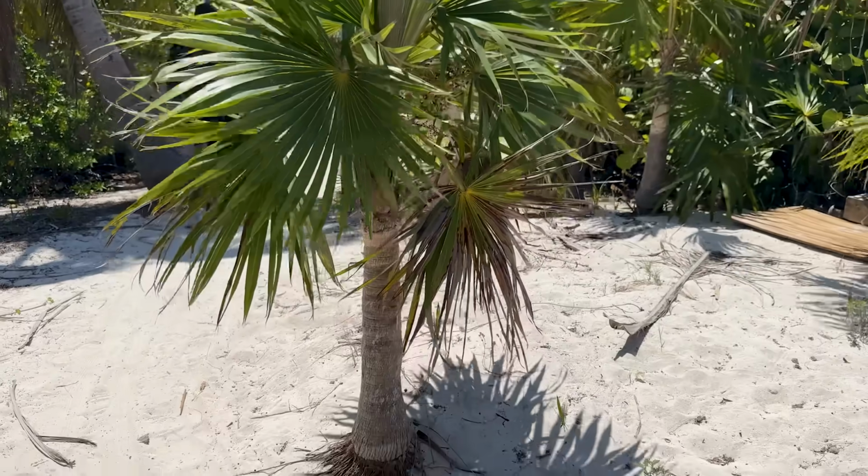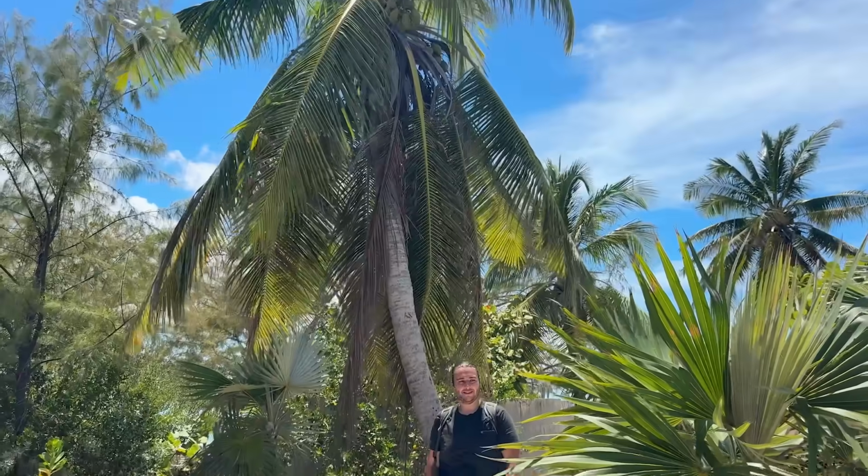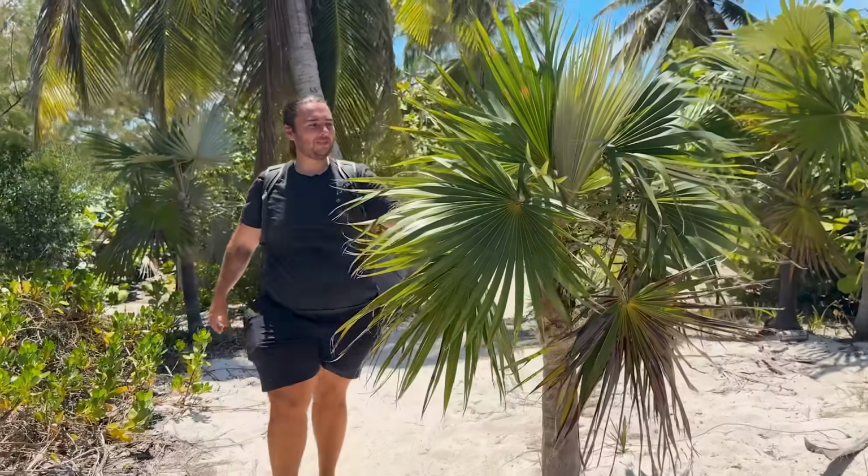Look at how cute this little baby palm tree is. There's a big palm tree. Palm tree's like me size.